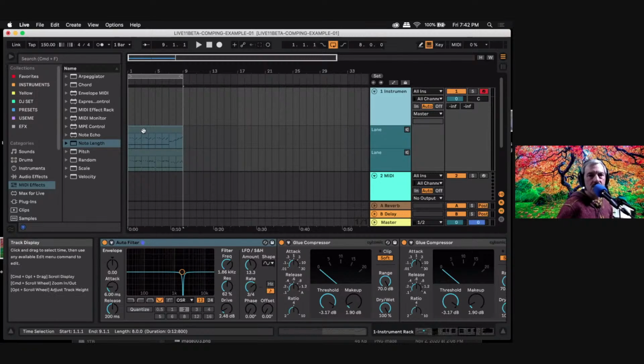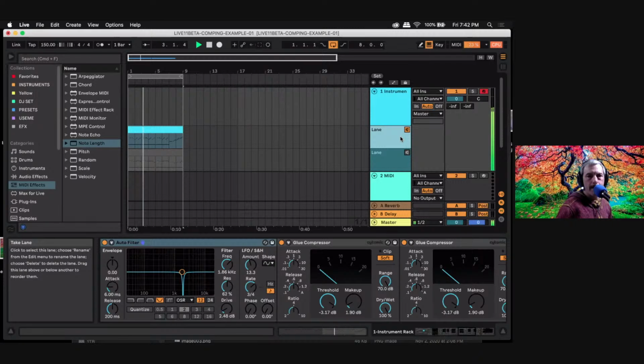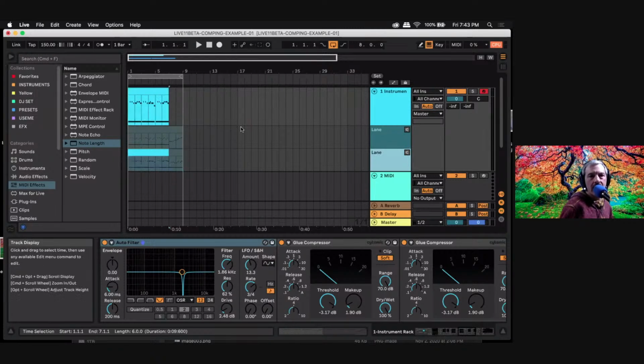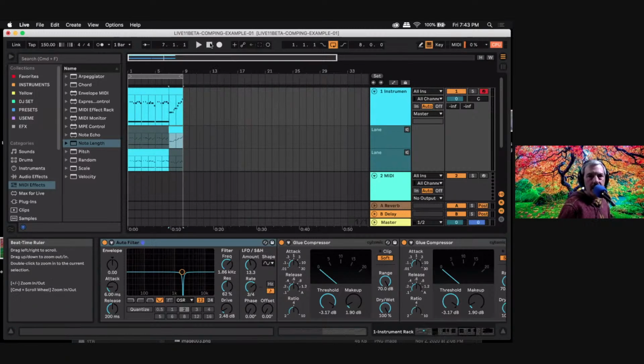So I can listen to the first stuff I was playing by highlighting this speaker here and pressing play. And the second performance. So just off the top of my head, I would say that I liked this section. So I'm going to highlight that and press enter. Puts that straight to the top lane here. And I liked the fill from this first take. So I'm going to hit enter there and press play on my performance.